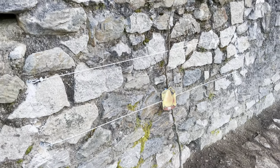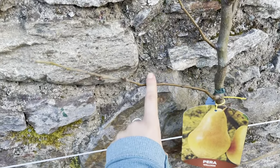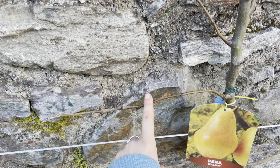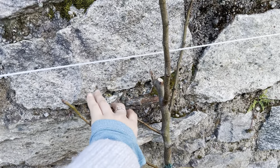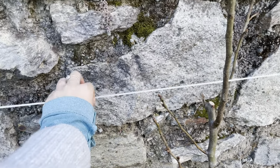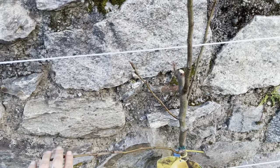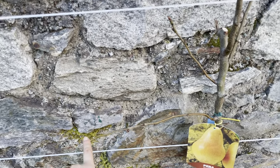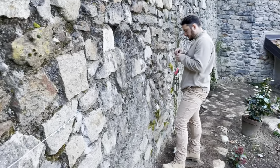And now it is my job to train the branches on those strings, like that. And we will see if we have to make any more. We just have done few, and we are able to add as many as we want. We just had to start, because it is a little bit scary to start this project. We've never done it before. Very exciting.